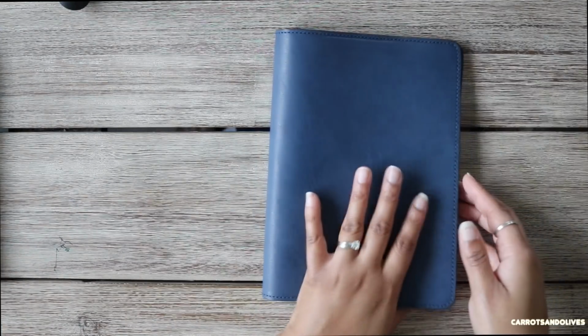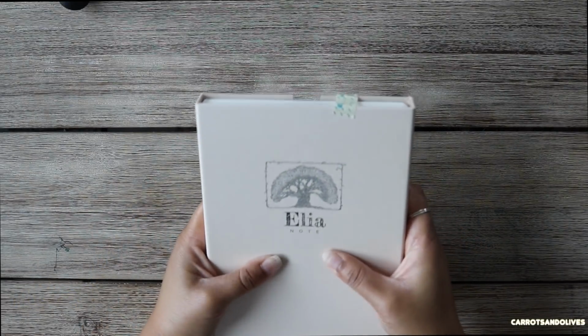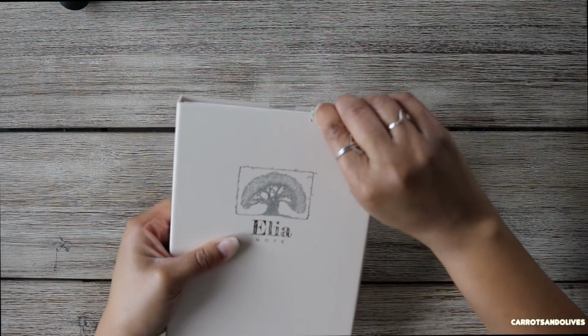Okay, moving on to the notebook. So it comes in this nice packaging. This is a very thick casing. She put a little bit of washi tape here to protect the book.